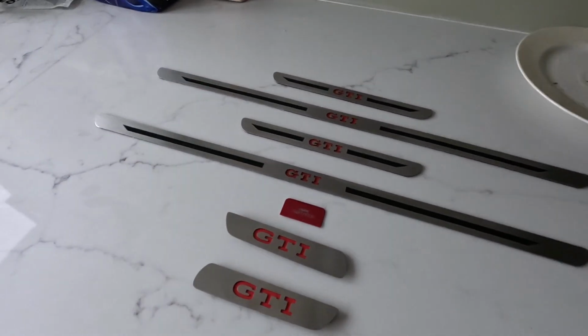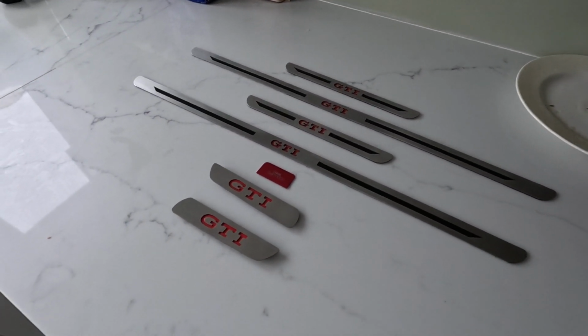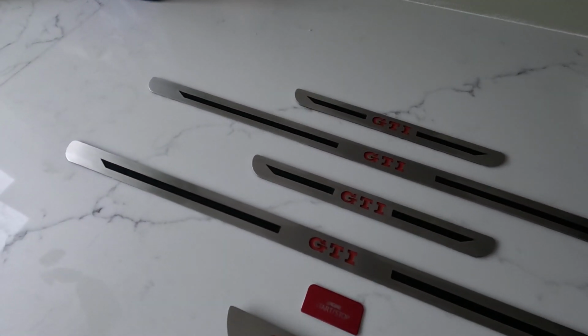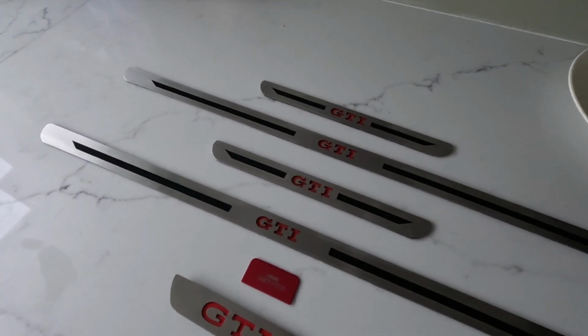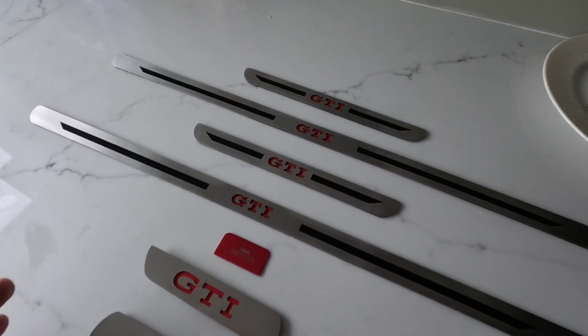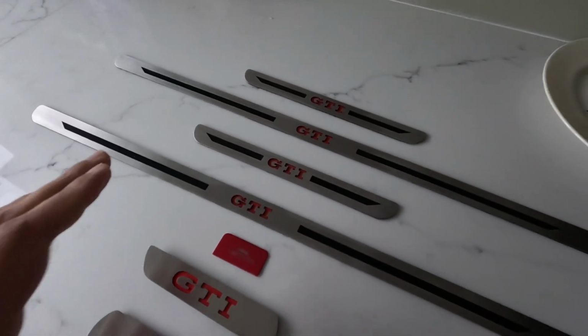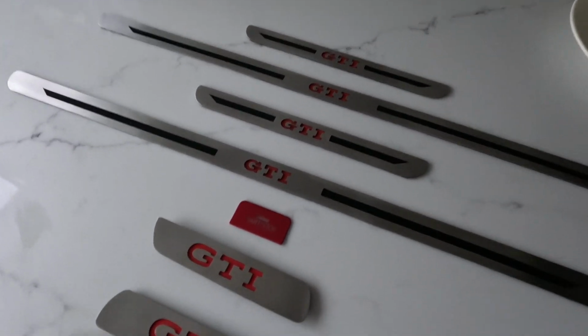Okay, so I've got a few interior pieces here, and I'm going to talk you through exactly what they are. Starting with the top 4 items here, these are kick plates for the GTI. Currently the Mk8 GTI in standard form doesn't have any kick plates. You open the door and you're greeted with a bit of a black piece of plastic. So hopefully that's going to lift up the interior.